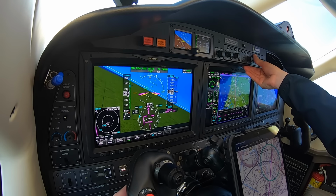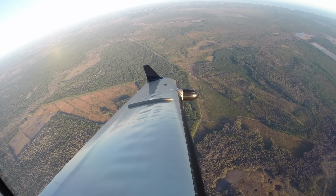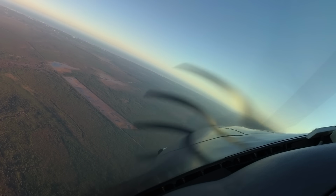There we go, we'll VS that down again, 1,500 feet a minute down. And a good look down there as we're making our turn. This is basically setting us up on a right base for runway 24.